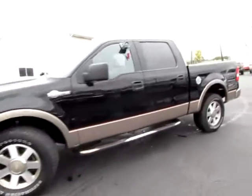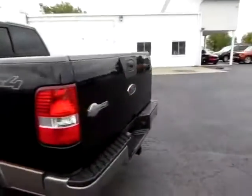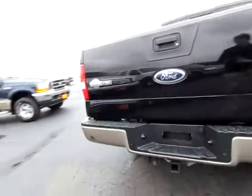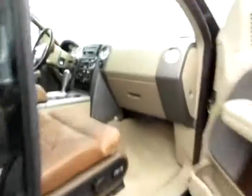C25503. This is a 2005 F-150. It's a King Ranch four-wheel drive truck, with parking sensors in the back for maximum safety. Also, you can see the large mirrors and lights on the mirrors for safety on those highways.